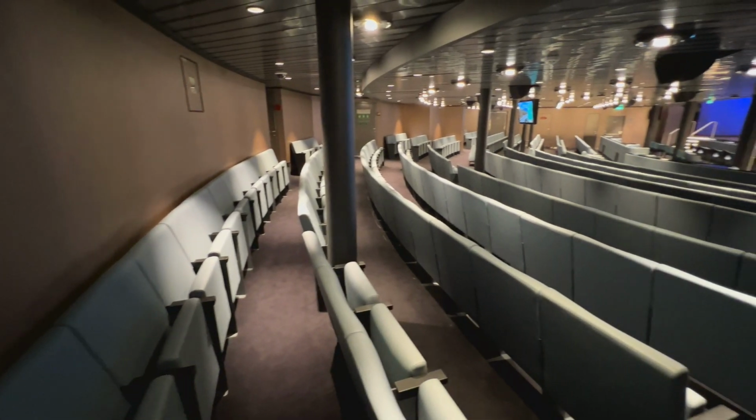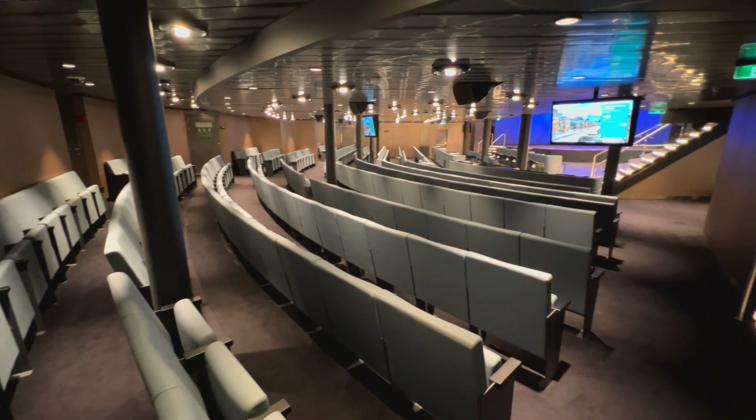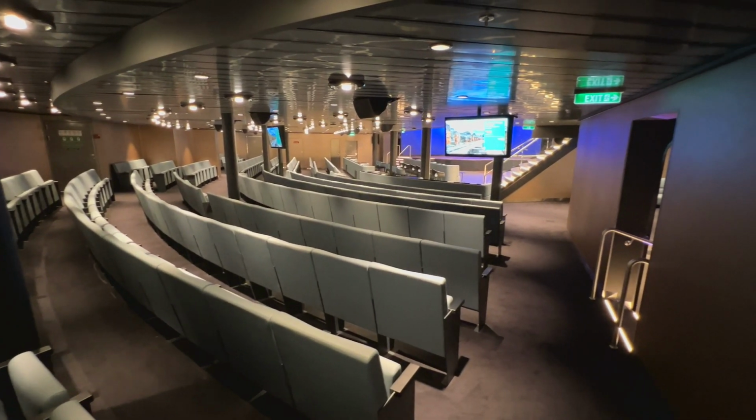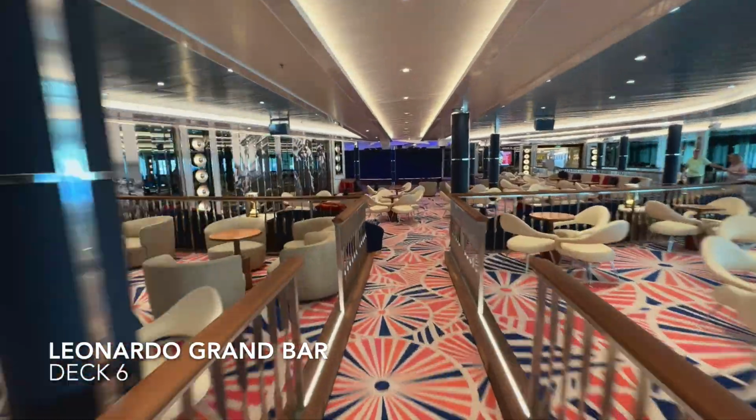Now, my big bit of advice for this venue is that there's quite a lot of seats which don't have a great view of the stage. I've put this little clip on here just so you can see. If you're sitting in this back corner, you're not going to see a great deal. So if you are cruising on here, going to a show in this venue, make sure you get there nice and early to get a decent seat.